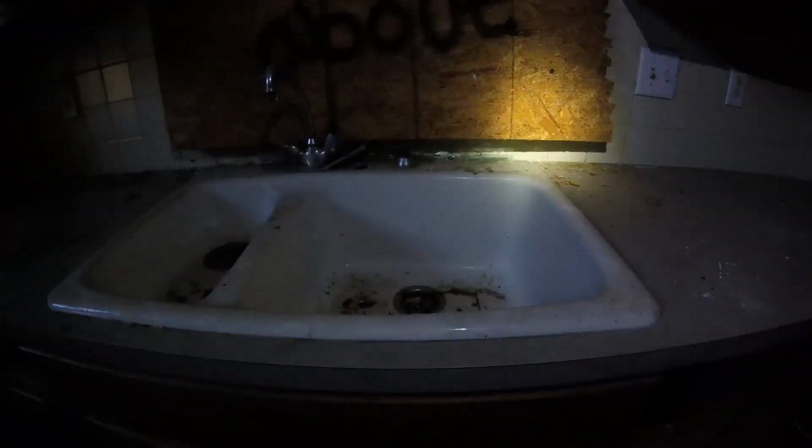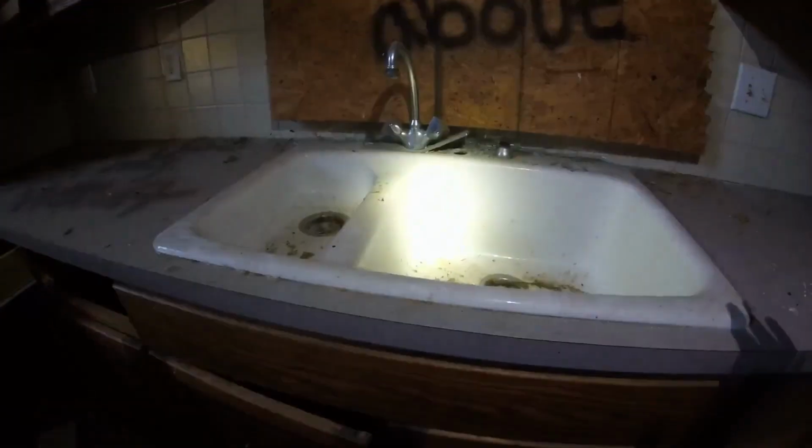Now this sink looks like it may have had a few years on it. Maybe they salvaged it from this house, maybe this was originally part of this house, or maybe from another old house. But that's porcelain right there. I've seen plenty of double sinks before, but not one like this with a little small area raised like that. I thought maybe it might be a disposal, but no, there's no disposal. So that's an old sink right there. Nothing in there.